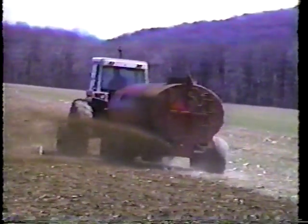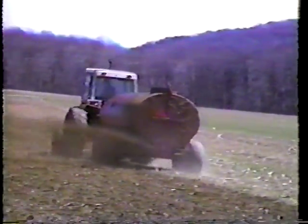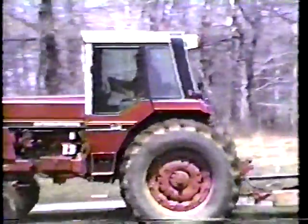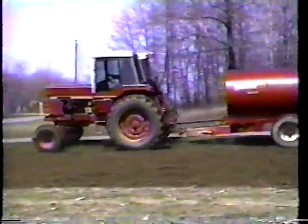Larry says he likes storing and pumping better than daily hauling, and the spreading is more uniform over the fields. "Now, if I can just get this stuff plowed under in the next 48 hours, I can save some money on nitrogen fertilizer."